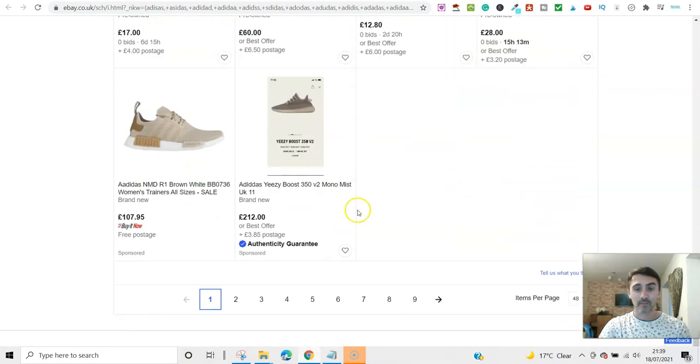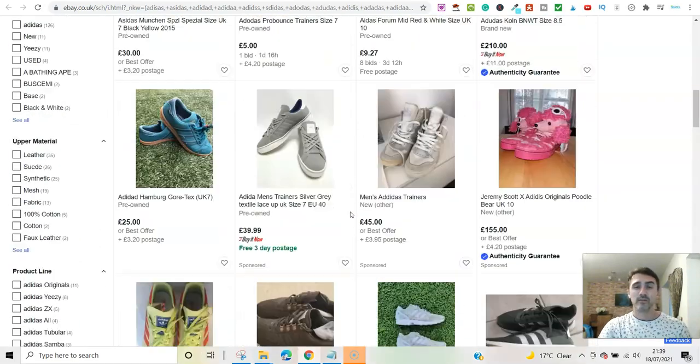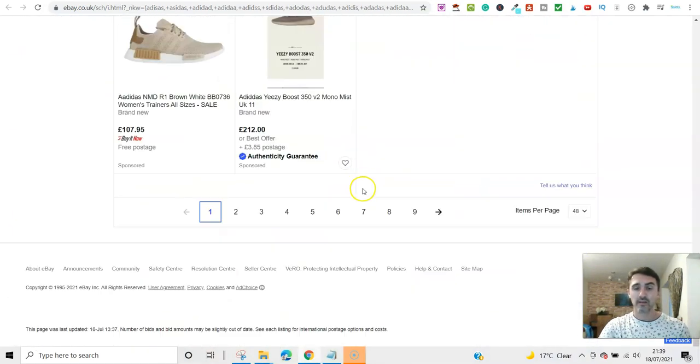And sometimes, being even cheekier, what I would do is once I bought an item on here, I would then send it to my buyer over on Facebook Marketplace, or sometimes I even sold it again onto eBay. But it's a great tool to use and it's free, and you'd actually be very surprised at the number of people who misspell things over on eBay.